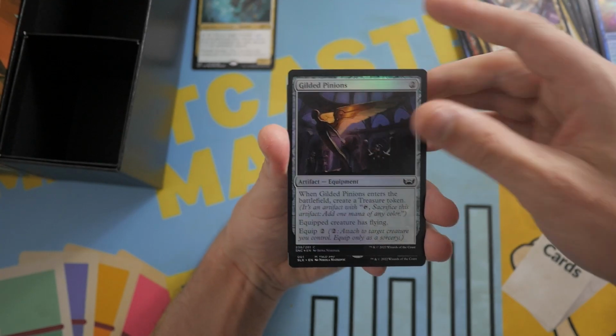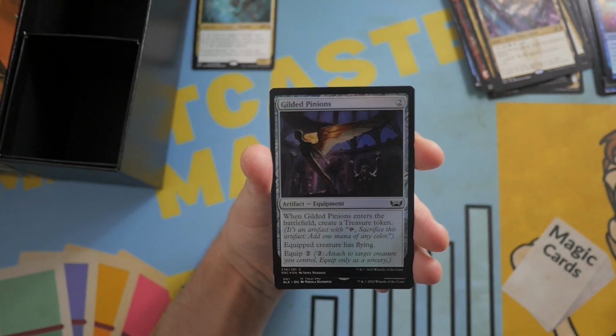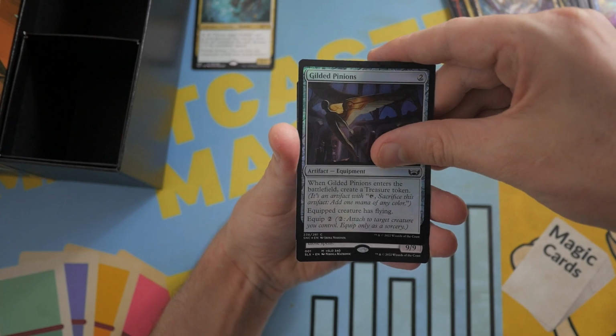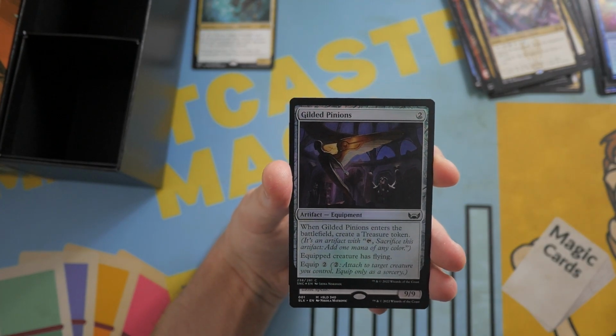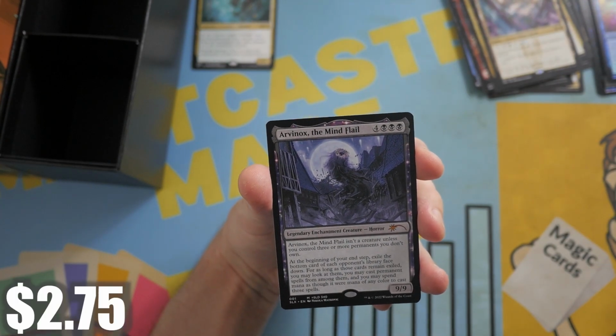And we've got, ooh, it's a mythic. We've got a mythic. What can it be? Oh my God. Is it a, oh, it's a 9-9. That's a big boy. Now that's a thick boy. What is it? Ooh, we got Abernox, the Mind Flail.